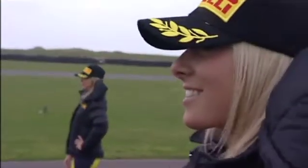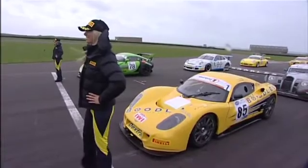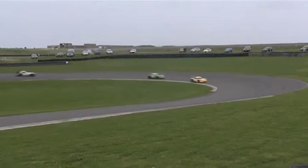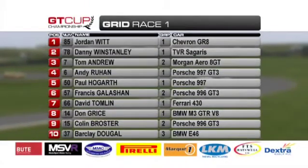Thanks, Charlie. Nice and warm in here. It's not on the grid. The Pirelli grid girls are standing up in the force of a gale, but the electric action on track is going to be white hot. The cars on the formation lap, that rolling start as ever in the GT Cup Championship, with Jordan Witt on pole position and Danny Winstanley alongside him.